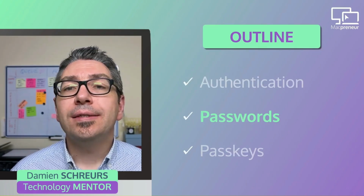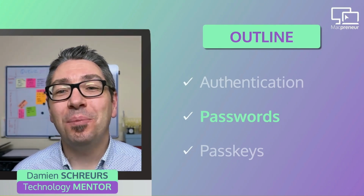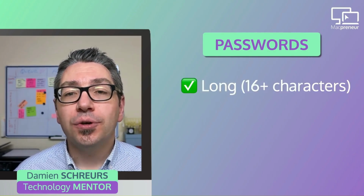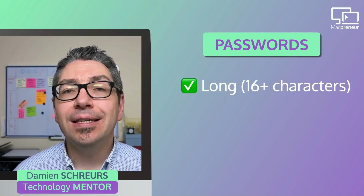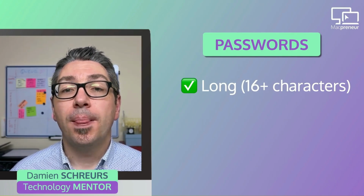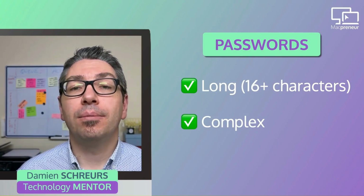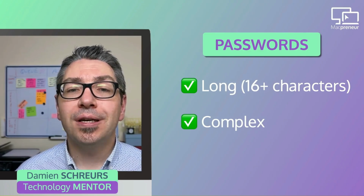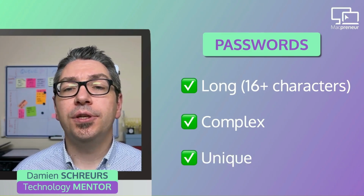Okay, now let's talk passwords. I know, about as exciting as watching paint dry, but bear with me. The first question is, what constitutes a strong password? And so a strong password is long. And nowadays we are talking about at least 16 characters long. But it's not enough. It needs to be complex, meaning combining digits, upper and lowercase letters, as well as symbols. And lastly, it needs to be unique.